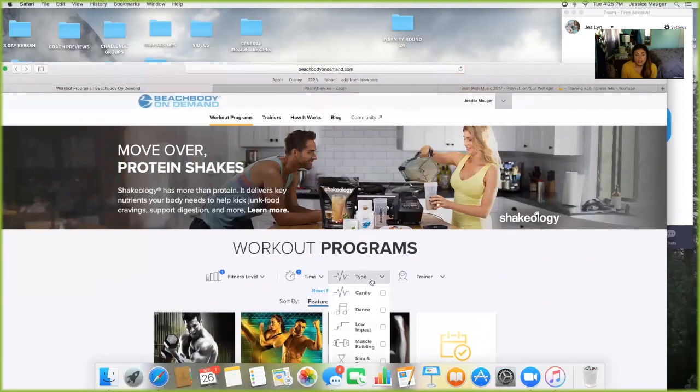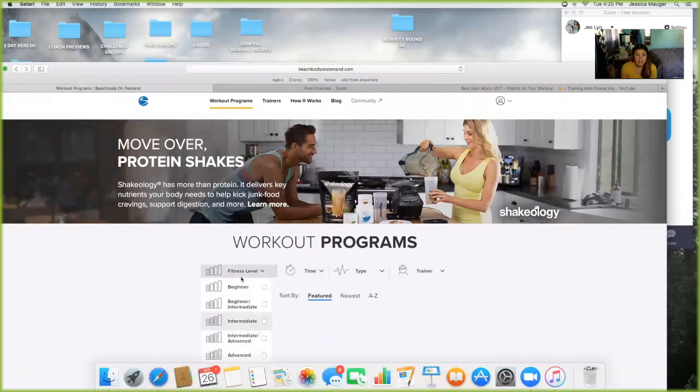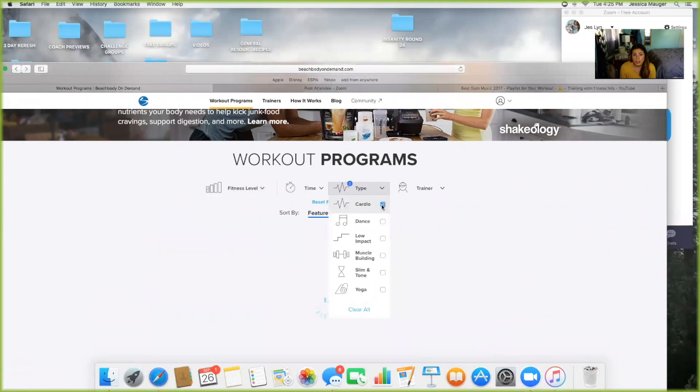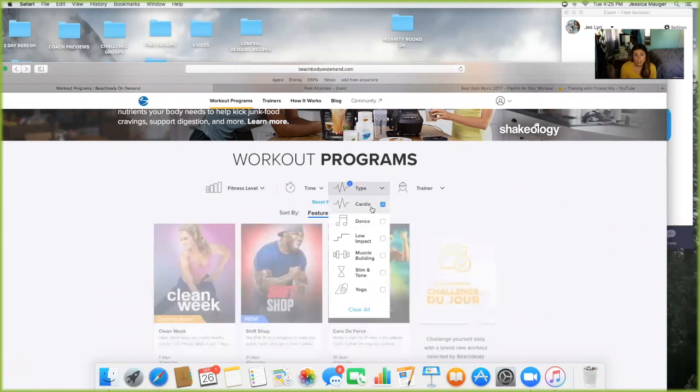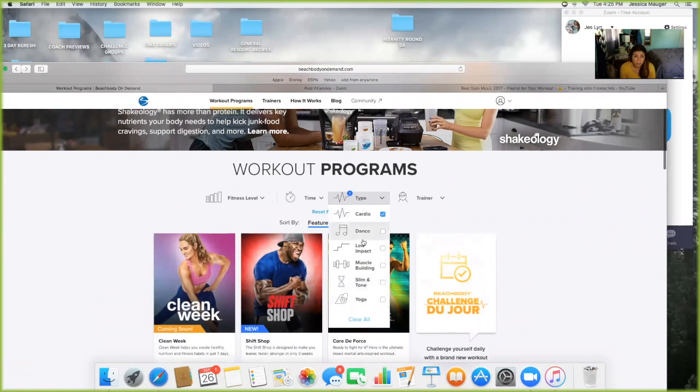You can also search by type. So let me unselect this, and let me unselect fitness level, just because I want to make sure that I am keeping all of my options open, and I want to do a cardio program. You can choose from cardio, dance, low impact, muscle building, slim and tone, yoga. We also have this wonderful option to clear all.